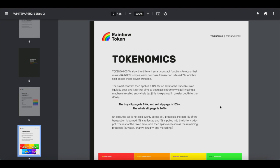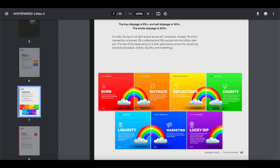Now, on sells, the tax is not split evenly across all 7 protocols. Instead, 1% of the transaction is burned, 1% is reflected, and 1% is pulled into the lottery side pot. The rest of the tax amount is then split evenly across the remaining protocols for buybacks, charity, liquidity, and marketing. So that was our first look at the tokenomics. If you're looking at the screen right now, you'll see for yourself the 7 different protocols that the tax can be distributed across, such as burn, buyback, reflections, charity, liquidity, marketing, and lucky dip.